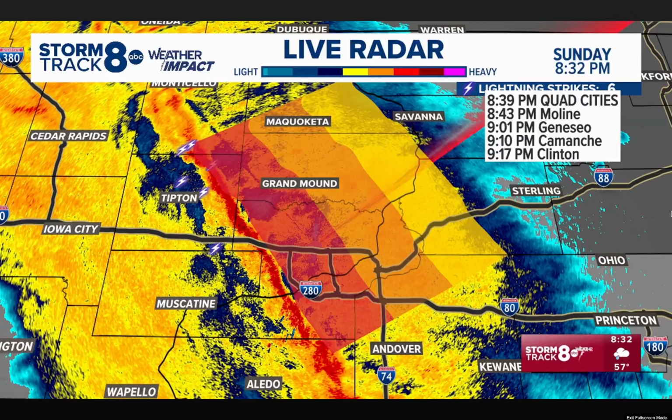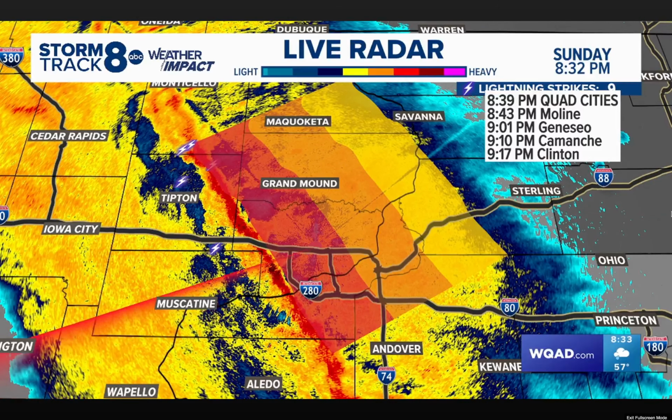So in the Quad Cities, we're talking just minutes away for that to take place. And then you can see for Geneseo around 9 o'clock, Comanche and Clinton. I think this is the only line we have to be concerned about. Here's some good news, just happened now. The tornado warning for the immediate Quad Cities has been canceled. That is some great news.